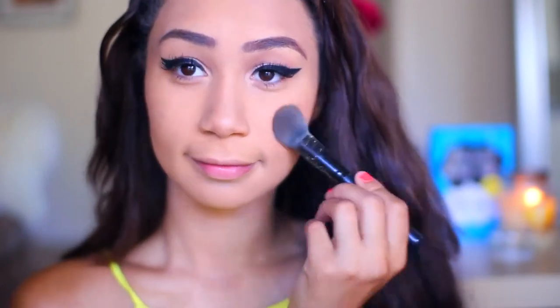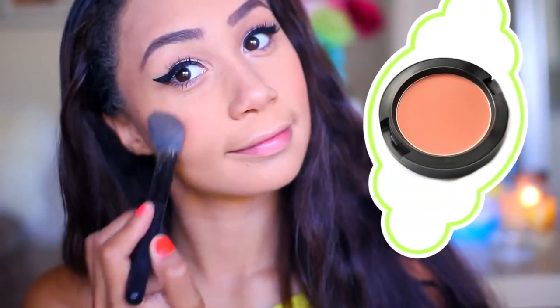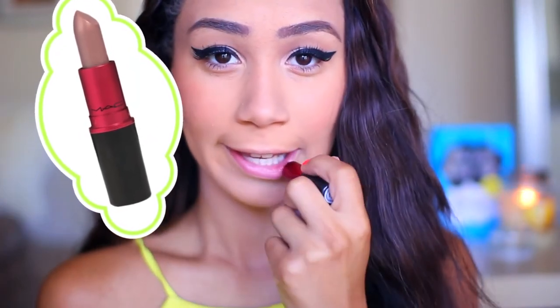I'm adding some blush, and it's called MAC Peaches, and it's just a really dewy, non-pinky complexion. And then last but not least, nude lipstick, just like Iggy in the music video.